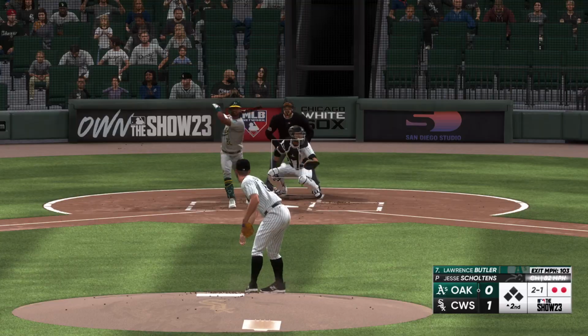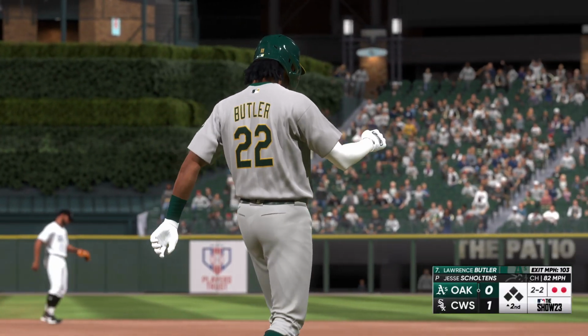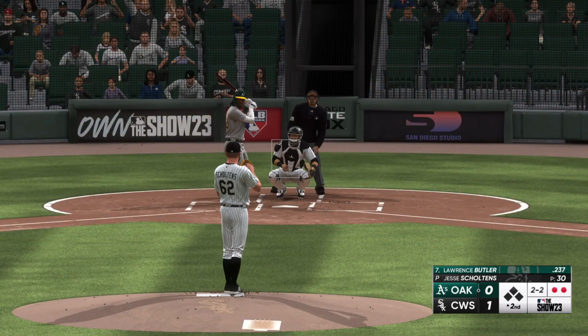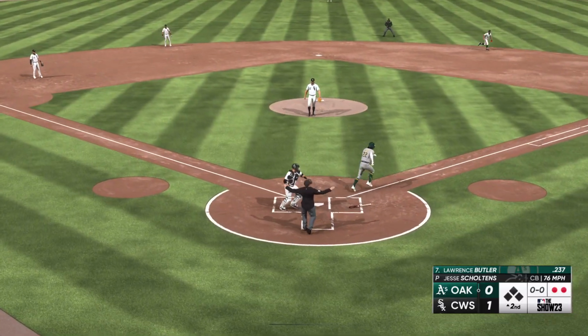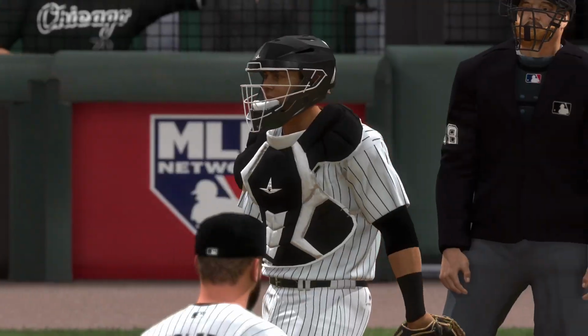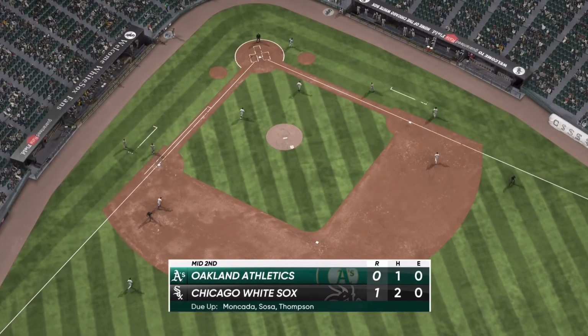Next to hit, Lawrence Butler. And a foul ball. In the dirt. On to first. That's out number 3. We played an inning and a half. It's 1-0.